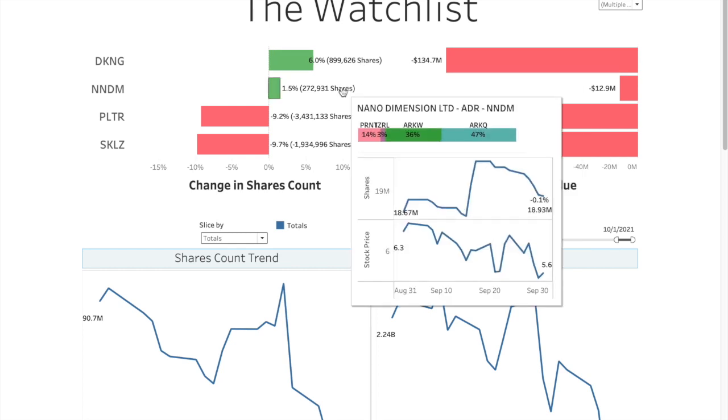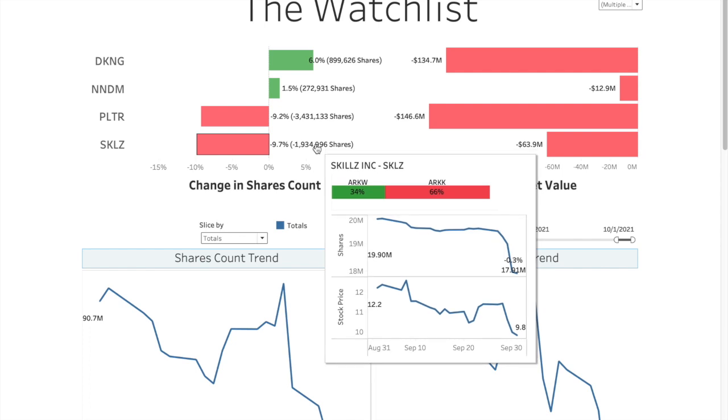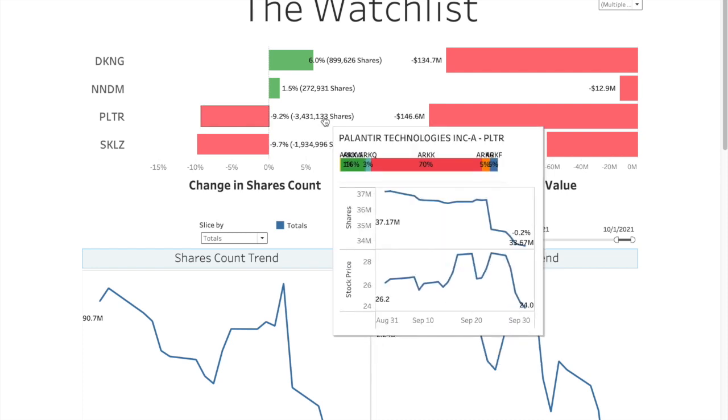NanoDimension, 1.5% extra shares added over the month of September to 72,000 shares. Stock price has been up and down just a little bit, and they bought a lot of shares in between, but they reduced a little bit as well. Palantir minus 9.2% during the month of September, and Skillz minus 9.7%. Isn't that interesting? Look at that trend of shares going down towards the end of the month as well.